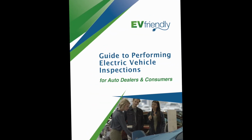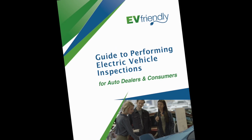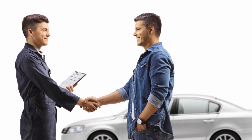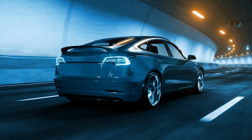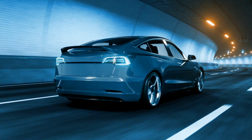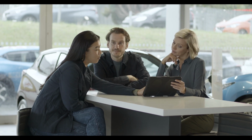About the inspection guidebook. The EV-friendly inspection guidebook was designed for dealers looking to conduct pre-sales inspections for their inventory or for customers who are looking to purchase a used EV and are looking for some assurances that the vehicle they are considering is a good investment. While a pre-purchase inspection cannot tell you everything about the vehicle, it can, if performed by a qualified technician, give some indication of the vehicle's overall condition and what, if any, repairs will be required. It is an important tool in helping you determine whether the EV you are considering is right for you.